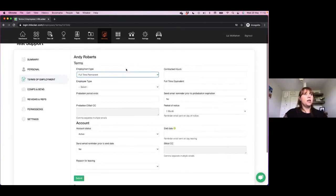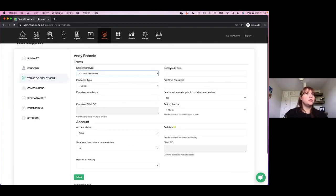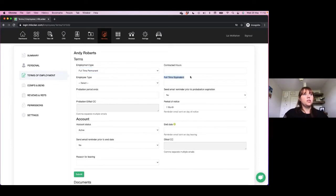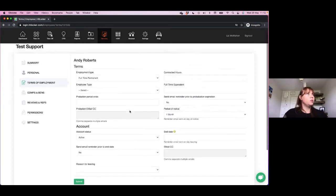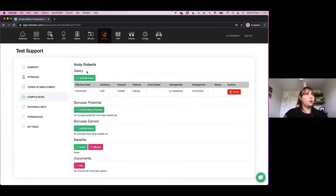So put in their employment type and the contracted hours. So in their contract, how many hours does it say that they actually work? Is it 20, 40 hours, whatever it is? Their full-time equivalent, so that's a nice way to pull down a report in regards to how many full-time equivalents you have as well. So that's important to be able to put in your contract type. The comps and benefits: this is where you're going to be putting in people's salary information, the bonus potential, bonus earned, and the benefits as well.